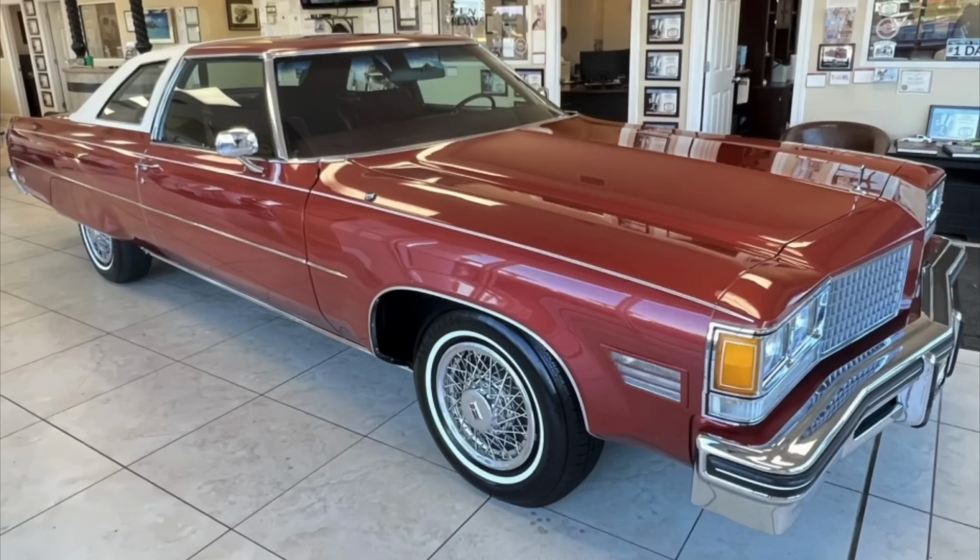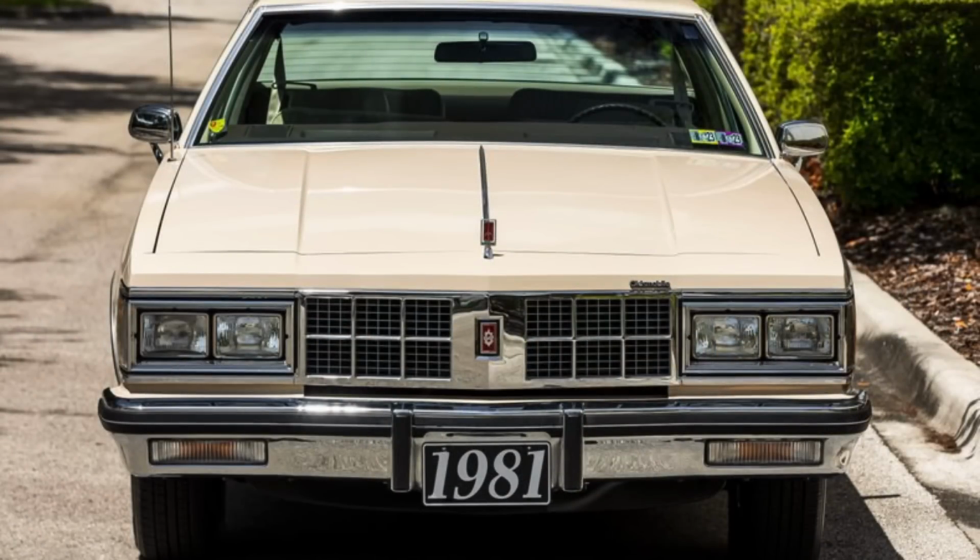And it was large and in charge, and unfortunately by the 1981 model year, as was typical with vehicles during this time period, it was starting to lose some horsepower. So while you could still get an Olds 455 cubic inch V8 in that 1976 Olds 98, by 1981 there were only three engines available in these Olds 98s.